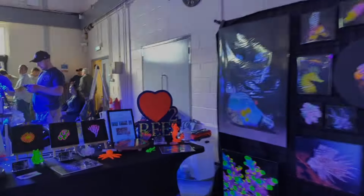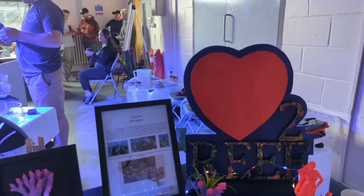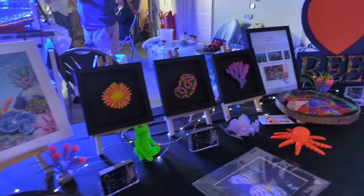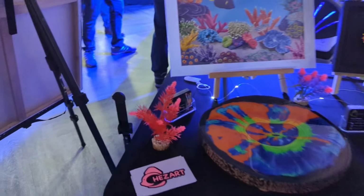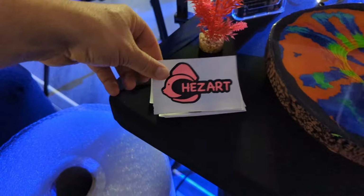Thank you, take care. The legendary Love2Reef, guys. The actual sign that's here as well. It looks fantastic. Really, really talented. And again, check her out, Chez Art, on Instagram. It looks brilliant. We've hit the jackpot.